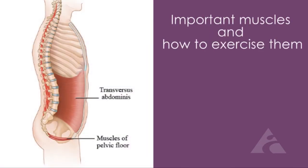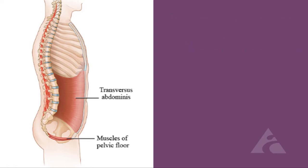Important muscles and how to exercise them. Strong trunk and pelvic floor muscles help to protect the back. Depending on the type of surgery you have had, your muscles will have been disturbed and therefore weakened. Whether you have had your pelvic floor repaired or abdominal surgery, you need to gently exercise these muscles to regain their strength and function. You may begin exercising these muscles soon after surgery.